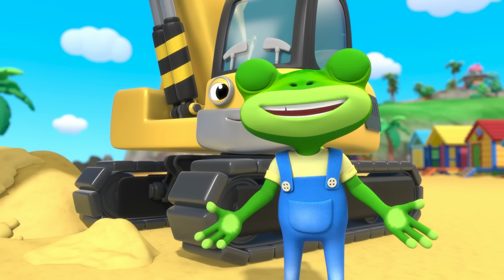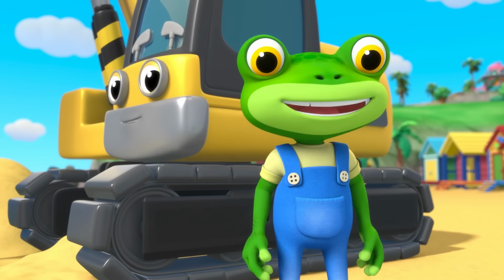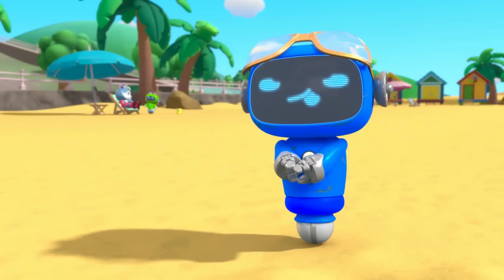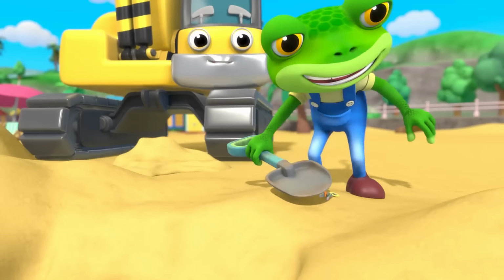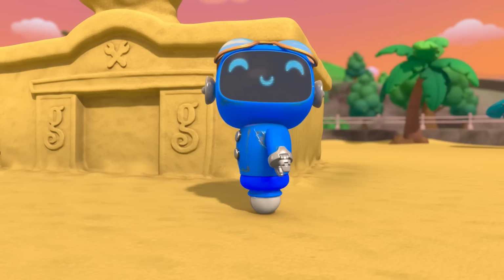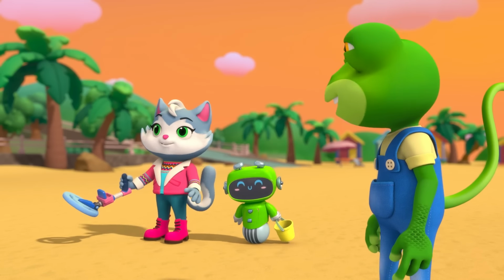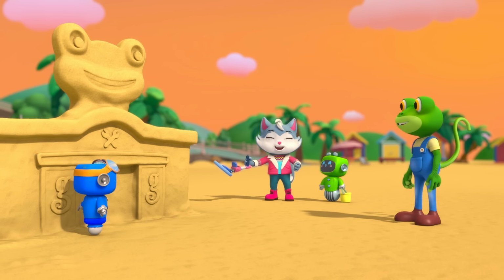Some rest and relaxation. Whoa! Careful with your belongings, Blue, or you might lose them. Oh, fantastic work, Eric and Dylan! And you too, Blue. Hola, Gecko! What a spectacular sand garage!